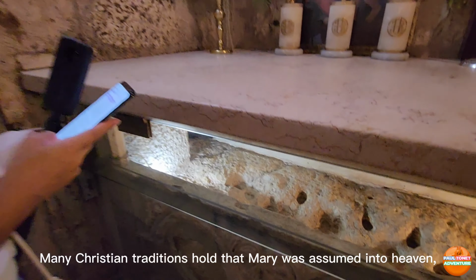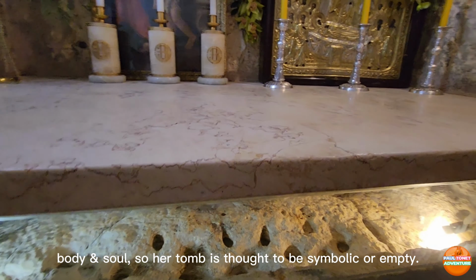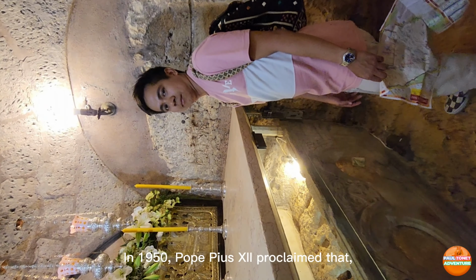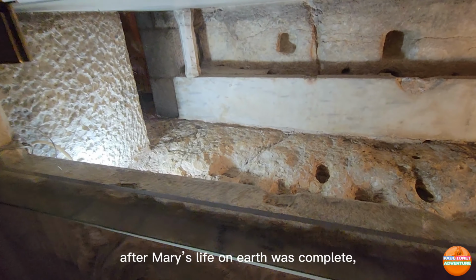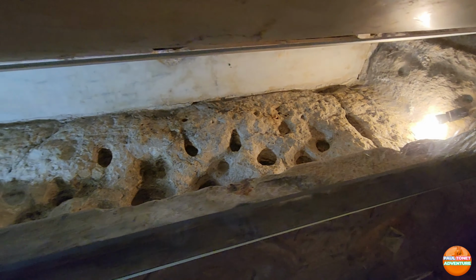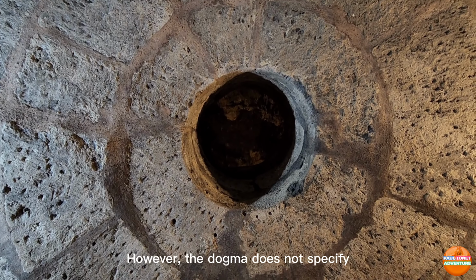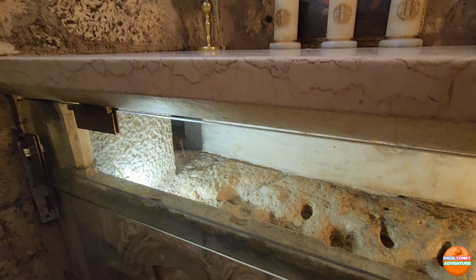Many Christian traditions hold that Mary was assumed into heaven, body and soul, so her tomb is thought to be symbolic or empty. The New Testament does not document the end of the earthly life of Jesus' mother. In 1950, Pope Pius XII proclaimed that, after Mary's life on earth was complete, she was taken up, body and soul, into heaven. This event, known as the Assumption, became an official dogma of the Roman Catholic Church. However, the dogma does not specify whether Mary physically died before being assumed into heaven.